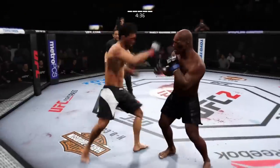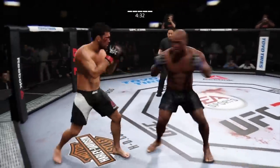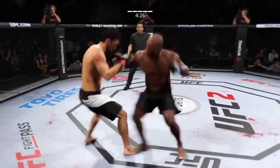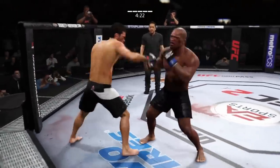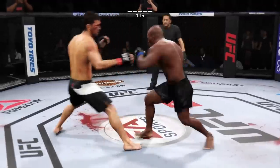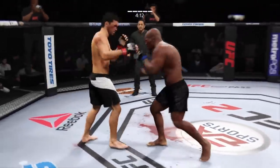Jab. The cut on his cheek is getting nasty. And he's looking for that left. That's a solid leg kick. That's a nice right-left combo by Tyson. Tyson gets caught by that jab. Quick inside leg kick by Machida. Wow, what a great job mixing things up. Nicely done. Wow. Boom! He's trying to hang on.